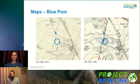So we found some other stuff, aerial photographs. This is an aerial photograph from 1927, between the dates of the two maps that I showed, and you can see up in the top left-hand corner there is Blue Pool and the cement works at the other side. But the roads, the infrastructure is there. There's actually a train going along the railway line in that photograph as well.